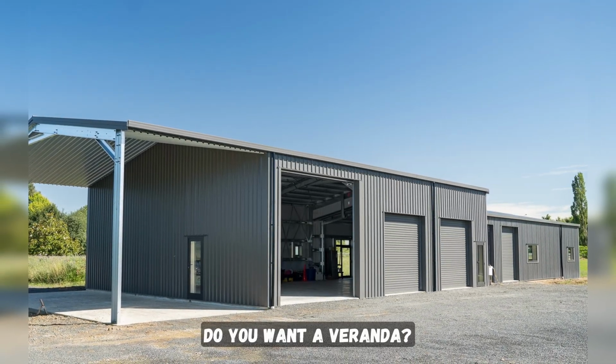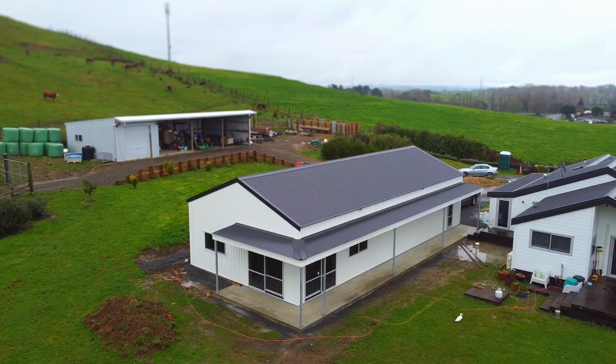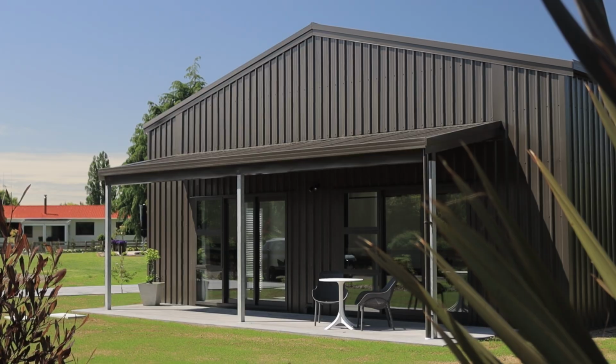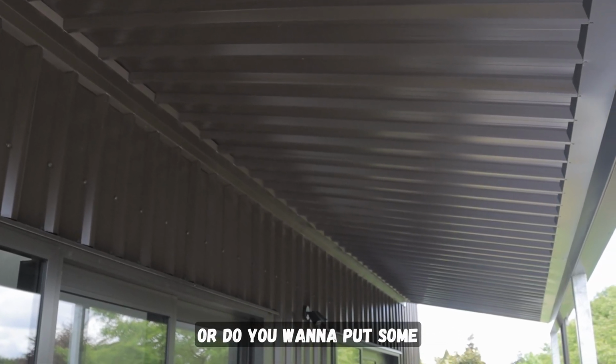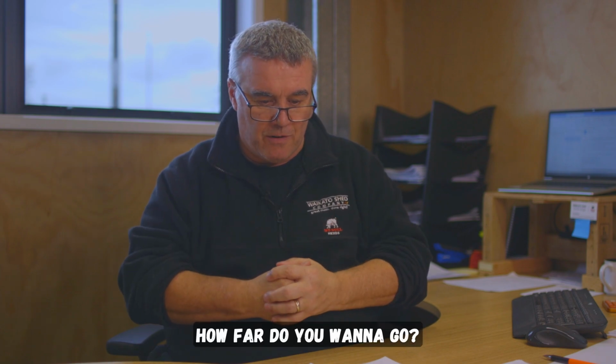And do you want a veranda? How big a veranda? Do you want it to wrap around your whole house, or do you just want something small out the front, or just something over the entrances? And if you do want verandas, do you want them covered in with steel, or do you want to put some cedar up there? Little things like that. How far do you want to go?